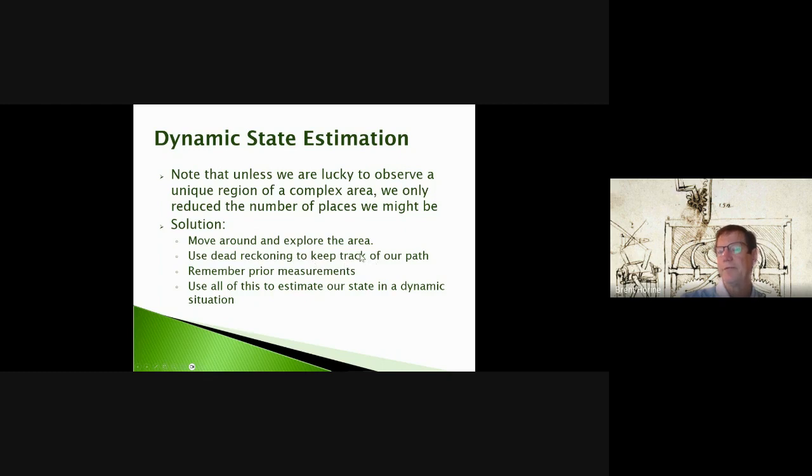That movement's not going to be perfectly accurate, so we'll have a probability distribution associated with that. But we're going to remember all our prior measurements, kind of. It would be hugely memory intensive if we remembered everything. There's a way we do that by evolving the points that we choose to retain and update the particles. So we use all of this to estimate our state in a dynamic situation, right? You'll notice up here in my title, I've updated the state estimation to dynamic state estimation. So we're going to be moving around.